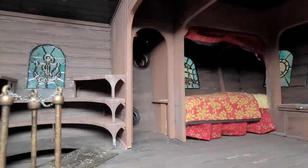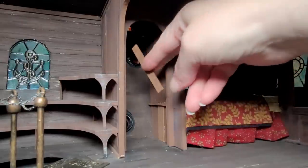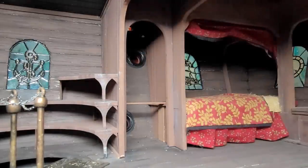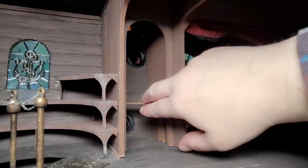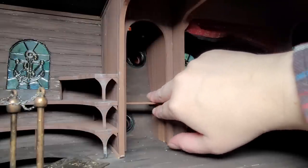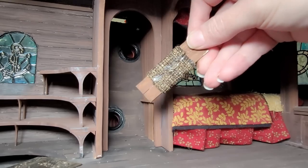And once the supports are in, I know you can only see one, but imagine that the exact same thing is on the other side. I can lay my shelf across the supports and know that I will have a straight shelf. And this is because I was able to cut the jumbo popsicle stick supports to the same size.